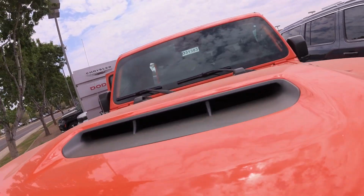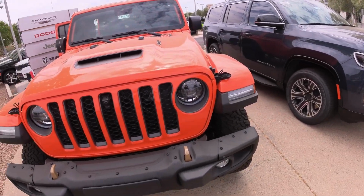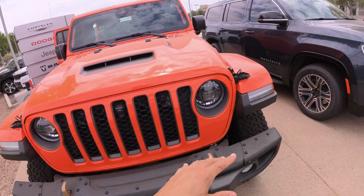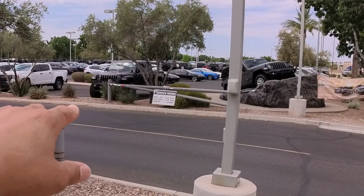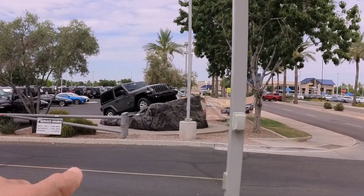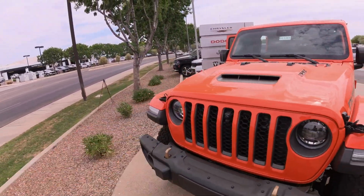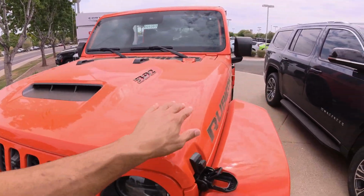Now you see the hood? Hold on, let's get a little appreciation, a full-blown understanding of what's going on. You see the air intake? You see the hood? Now you see there's a Gladiator right there, and you see the regular Wrangler. You see that hood looking kind of flat. Now when you come over to this one, it's like they took the high performance Charger hood and put some little aesthetics onto the Jeep hood.